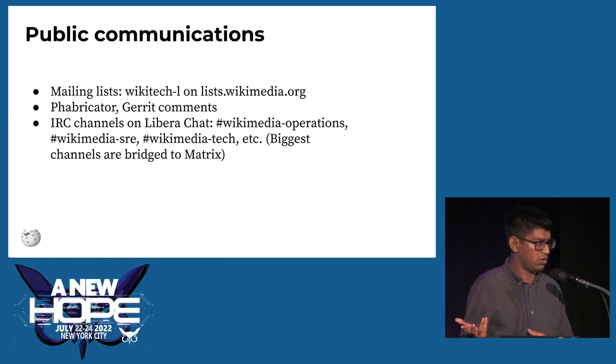And so, like on Wikipedia, we have talk pages. Most of the communication around this development happens in public as well. We have a traditional mailing list called Wikitech-l. Then we have Phabricator and Gerrit comments, and then we have a whole host of IRC channels on the Libera Chat network. The biggest of these channels are bridged to Matrix to provide a nicer user interface for people who are not used to IRC.